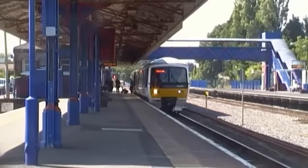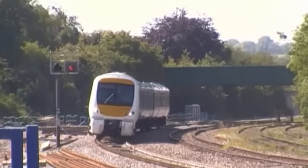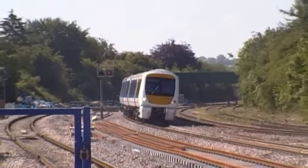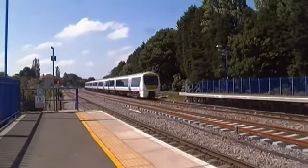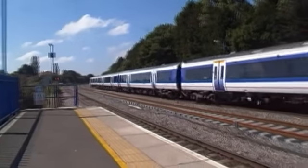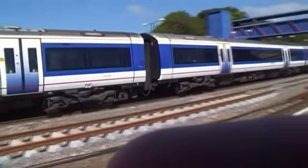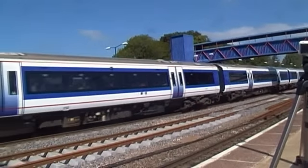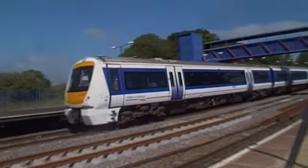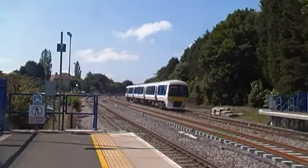A bit of a francais by Will there. We have a Clubman. Zoom in a little bit. Brilliant. 168 to Birmingham Snow Hill. Close relatives to the 170s. I can see us. Lovely engines. 168 106. Lovely. Mr. North. 014.